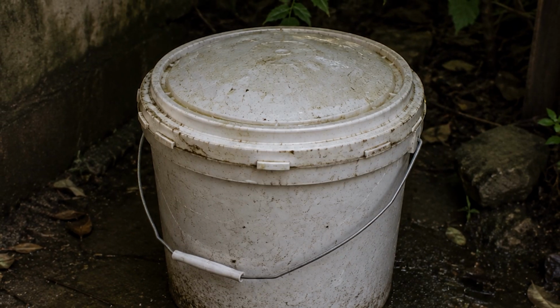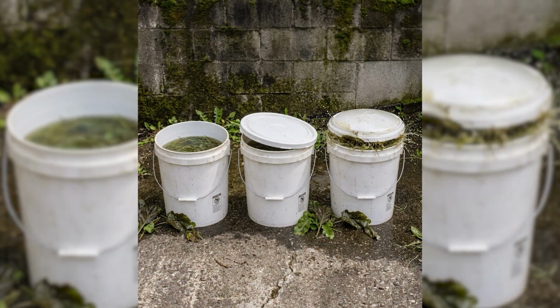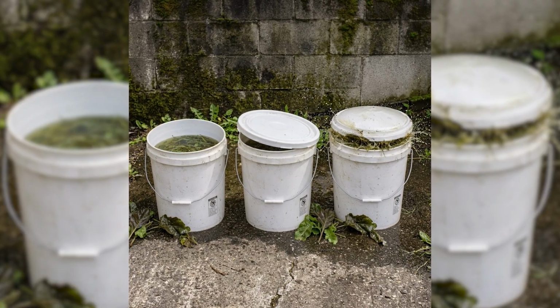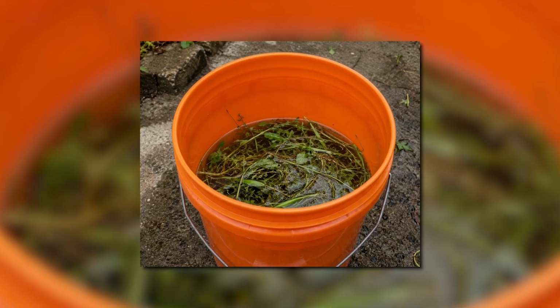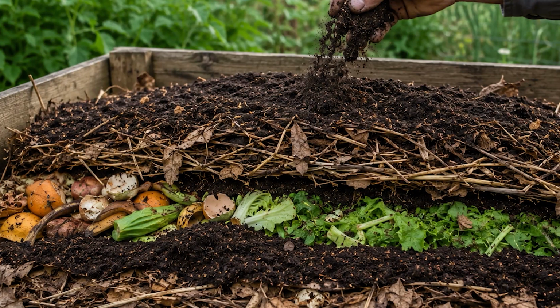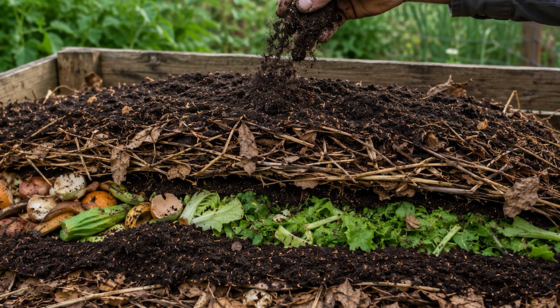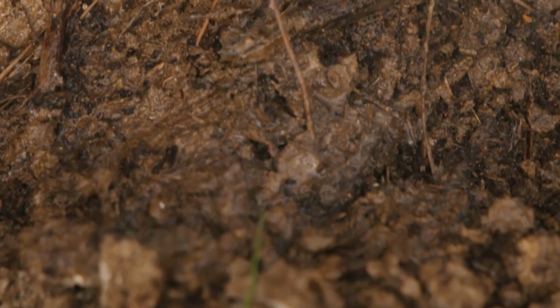If one bucket isn't enough once you see how well it works, this scales easily. Some gardeners keep 2 or 3 buckets going at different stages, one freshly filled, one actively fermenting, one ready to use, so there's always a batch on hand instead of waiting 2 weeks between refills. Larger gardens sometimes move up to a covered trash can instead of a bucket, using the same ratio of weeds to water, just at a bigger volume. The process doesn't change, only the scale does.